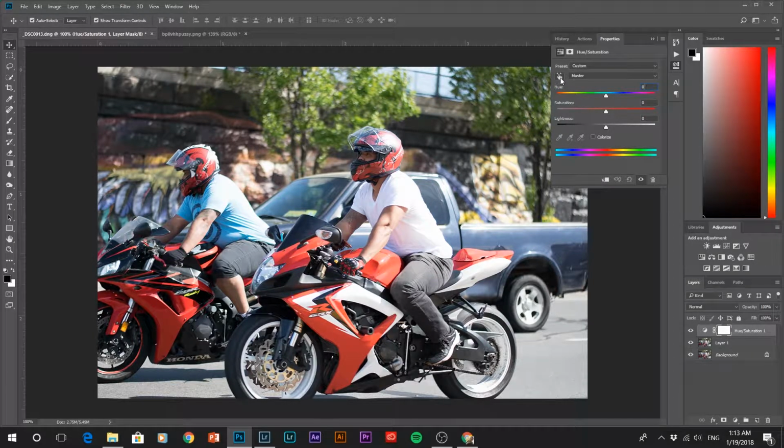With this selector, you click the color that you want, let's say this red here. We want to just change the red on these bikes. Once you click it, it automatically selects the reds in the range that this color is found in. So now when you go to change it, as you see, it'll completely change the color.